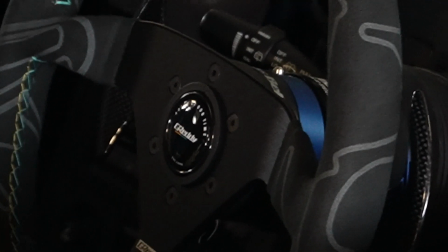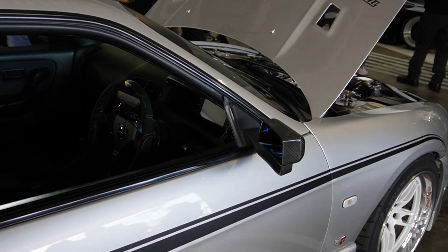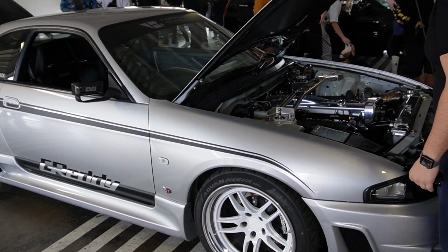This is Dai Yoshihara's R33 GTR, built by Gritty Performance out in Irvine, using their new RB26 crate engine. Super cool in person, super clean build.